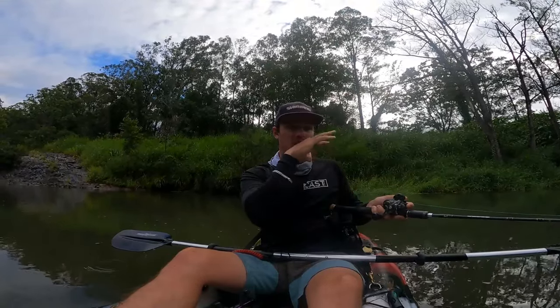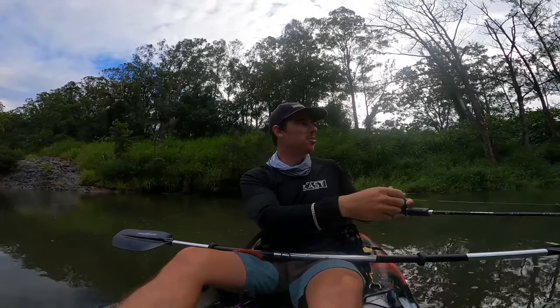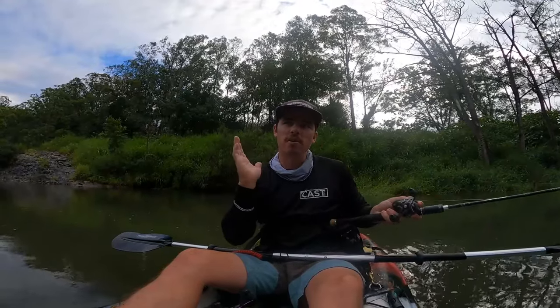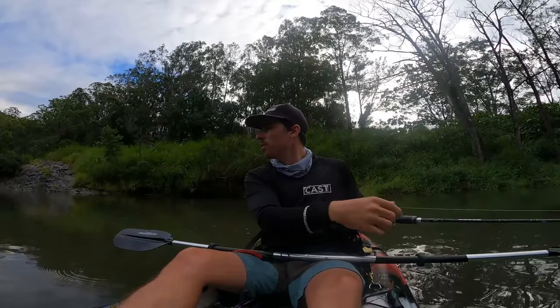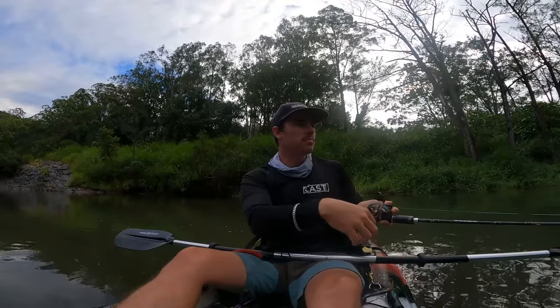Water is a lot lower than then. We've had a little bit of rain early this morning. I was meant to be out a couple of hours earlier, but a big cell came through and it wasn't really meant to start raining until tomorrow. So I know the fish would probably be clued into that, and I'm hoping that they're going to feed up just before we get these few days of rain.